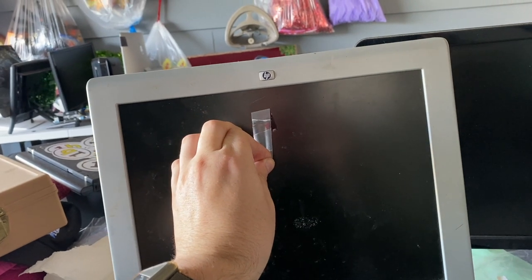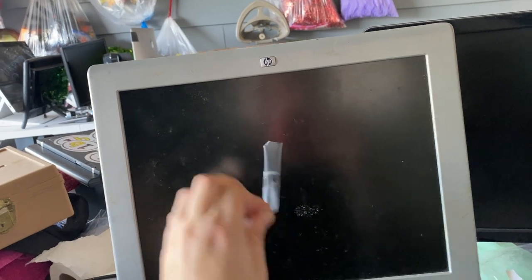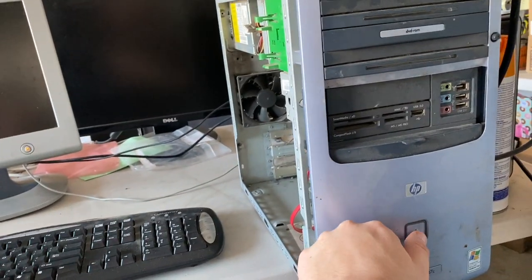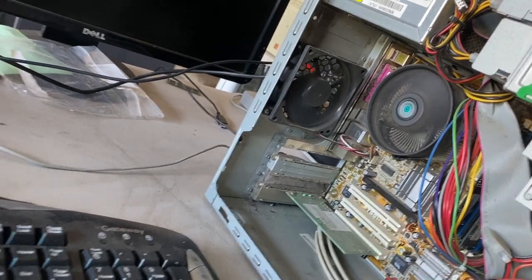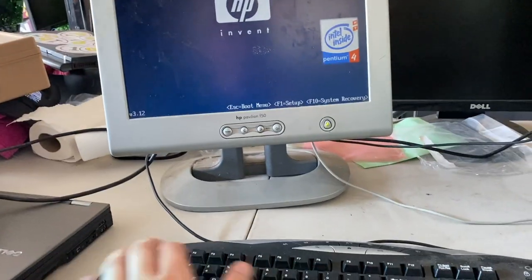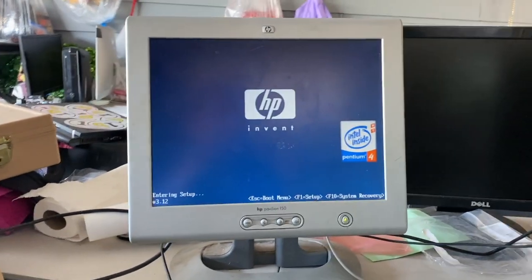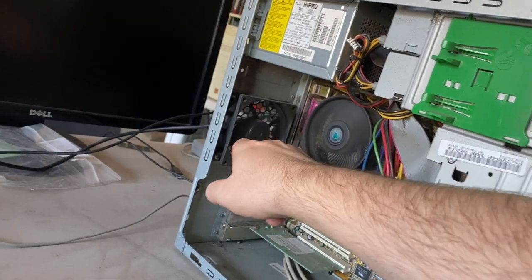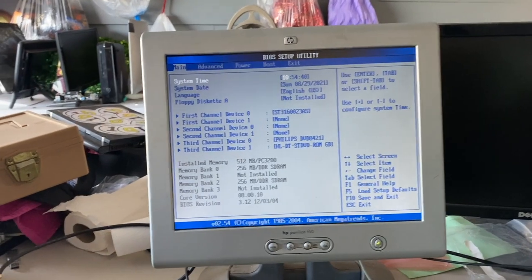I'm going to take this off the LCD as well. I'll have to clean that panel up later. Hopefully it's in good enough shape. Ooh, that CPU fan sounds great. But it posts. How's the CPU fan doing that? Nope. Oh, it's the case fan. Okay. Well, luckily I know what that is then. That'll be an easy fix. I can just replace that fan if I need to.